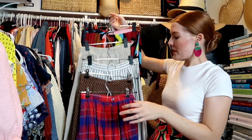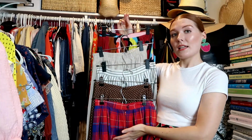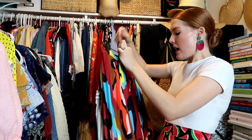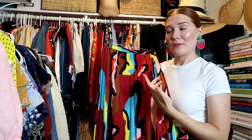So this is one of my favorite tips and tricks for skirts. You can also do it for tops and pants as well, because they all lay vertically, so it takes up less space width-wise across the top. And yeah, I love these hangers. This is a super fun skirt that I got sent a couple of years ago. I don't even remember the brand, but it's a super fun color.